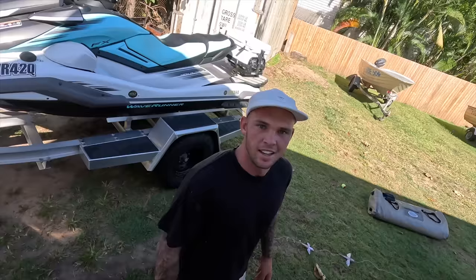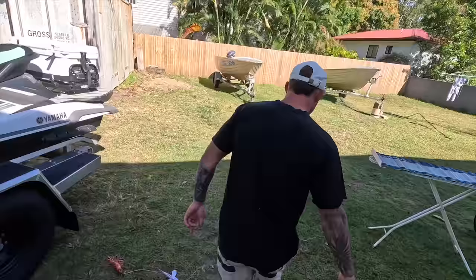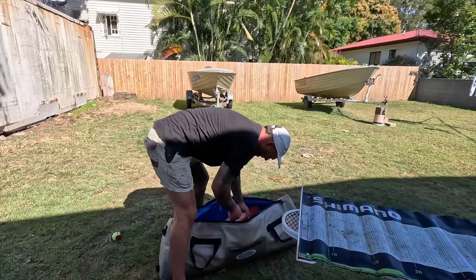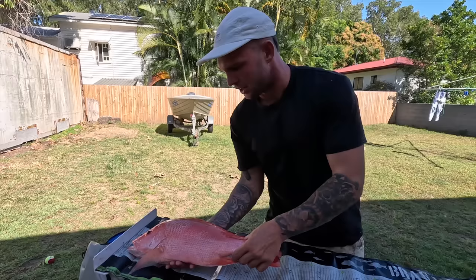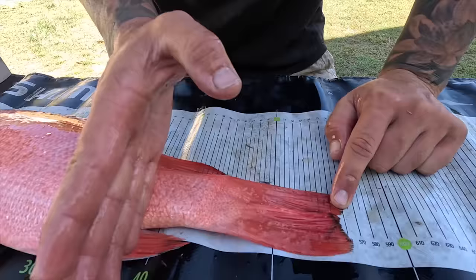All right, guys, it's fillet time, and I'm not gonna bore you with a fillet. I just got a quick little bit of a yarn for you. We got Larissa's nanny guy here that she got yesterday, and I know there's some comments coming saying it's small and whatever, so I thought I'd chuck it on the brag mat and just show you. It's actually a 56 centimeter fish, and 40 is the legal size limit.